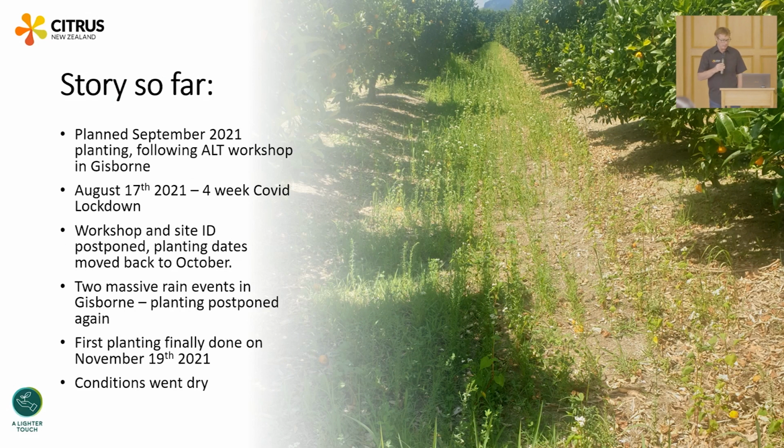Just put a bit of a diary in of the story so far, because as Jeff alluded to, establishment has not been the easiest phase of this whole project. September 2021 we had a workshop and field day planned. We're going to hold it in here, and then some fella got COVID in Auckland and we got locked up for quite a while. So that was the end of that, and we had to move all our planting dates back into October. Then we got shed loads of rain. We got some big 200 mil drops of rain, and we finally got some planting done mid-November last year, and then it went dry.